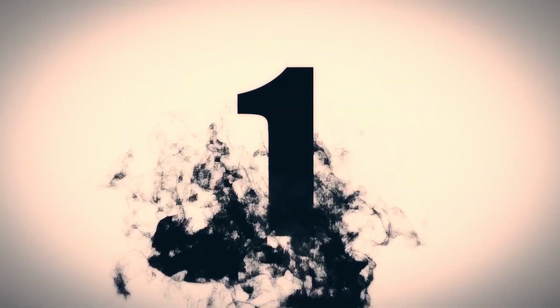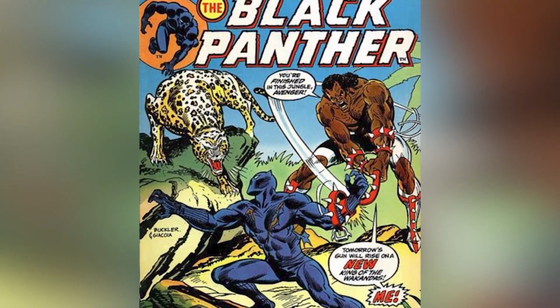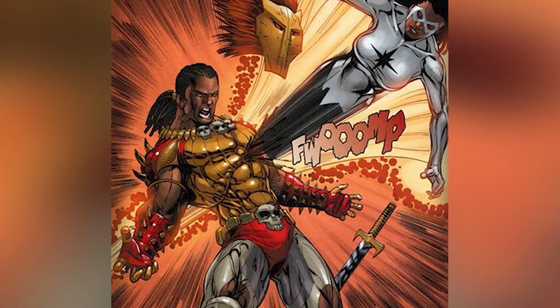Number 1. Killmonger. Talk about villains who have seen an upgrade. In Jungle Action issue number 6, we got our first look at Killmonger. I don't even think you'd recognize him today if your main experience with this character came from the Marvel Cinematic Universe film Black Panther and Michael B. Jordan's portrayal of him.